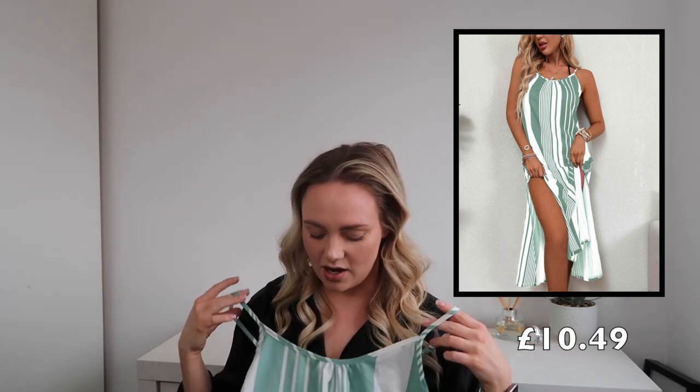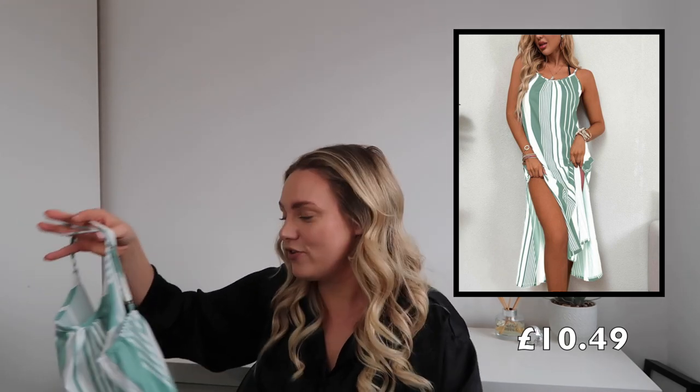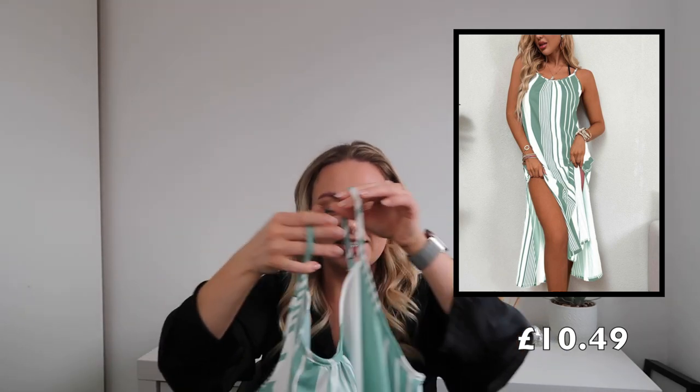I was getting really nice casual, like glass of Pinot by the beach at sunset sort of vibes, with some wedges on, my hair and makeup all done. This is stunning, and I don't want it to just be a beach cover-up. I love this. This is absolutely gorgeous.